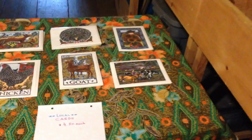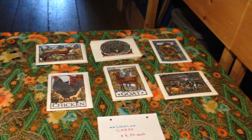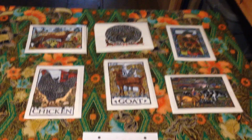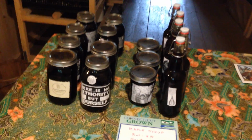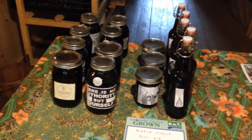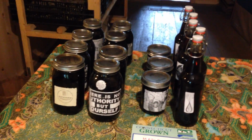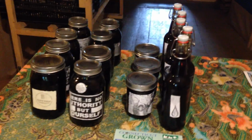And most of the stuff we sell is actually from this farm, but we do buy in a couple of things. So these cards from a local artist, we buy that in, and we buy in this maple syrup from Colin McMullen that we used to work with together, and he still sells us his maple syrup, and he's got his really cool labels, lots of statements on them.